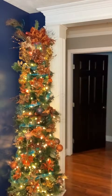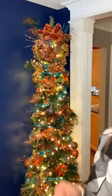But actually, I kind of like the colors in here. I know the teal ribbon looks like it clashes with that wall color, but it's actually, let me see if I can move my tripod. It's actually not too shabby, sisters. It doesn't look quite as teal in person.